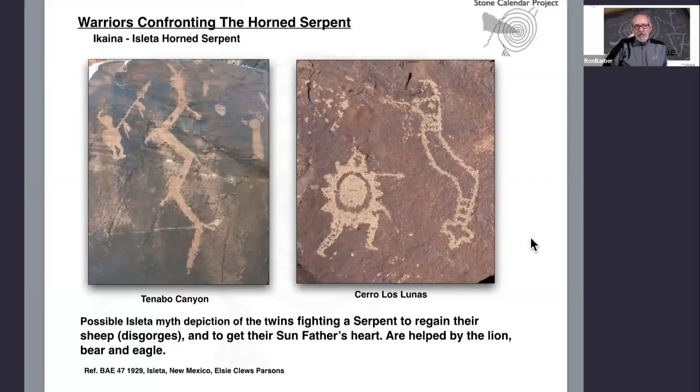They have a specific name for their serpent deity. It's called Icaina. Not sure if I'm pronouncing that correctly. Interestingly enough, there is a myth of the twins who confront the serpent and fight the serpent in order to regain their father's heart, who is the sun. And they're helped by the lion, the bear, and the eagle. And it's interesting, in this one over on the left here, you see what appears to be a paw with curved claws. And so perhaps that's representing a mountain lion.